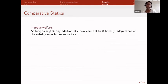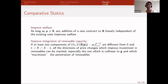Now I move to the third bunch of results, the comparative statics, where I want to know how I can improve welfare. Well, there are several ways, but one of them is that as long as mu is not equal to 0, meaning that the constraints on trades due to the contract structure A are not ineffective, then any addition of a new contract, which is linearly independent of the existing ones, is welfare improving. Why? Because the consumption profiles X are still reachable with this new contract structure when we add another contract, okay?